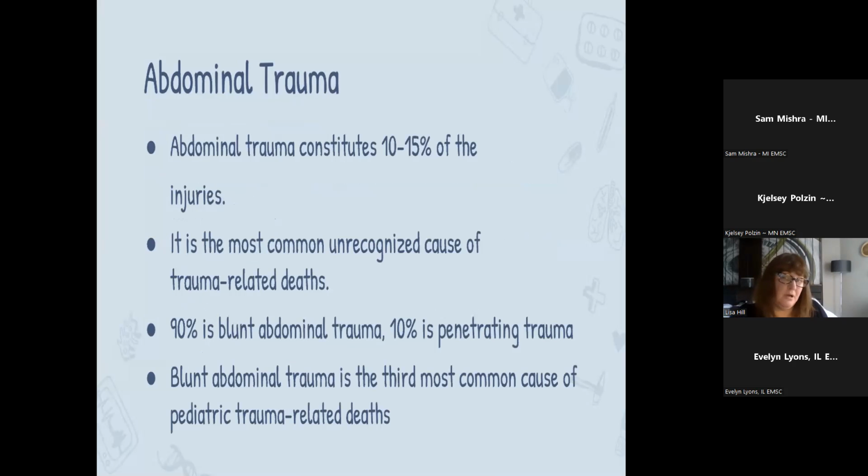Abdominal trauma, 10 to 15% of the injuries. It's one of the most common unrecognized causes of trauma-related deaths. 90% is blunt abdominal trauma, 10% is penetrating. And blunt abdominal trauma is the third most common cause of pediatric trauma-related deaths. And so this is that picture again, or it should be popping up, of the handlebar injury.